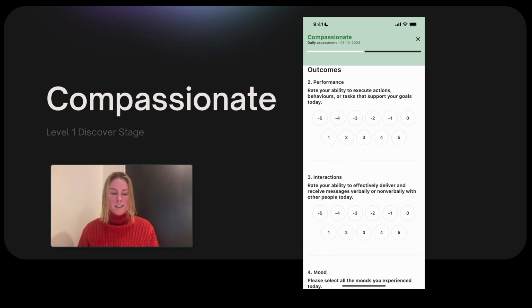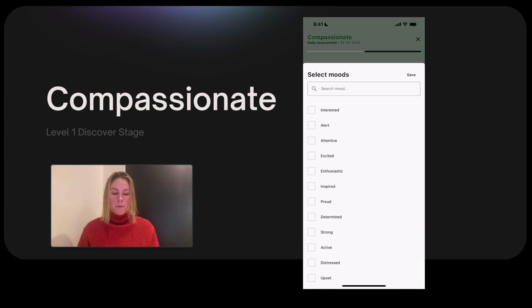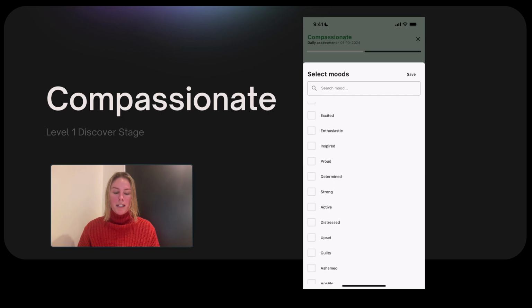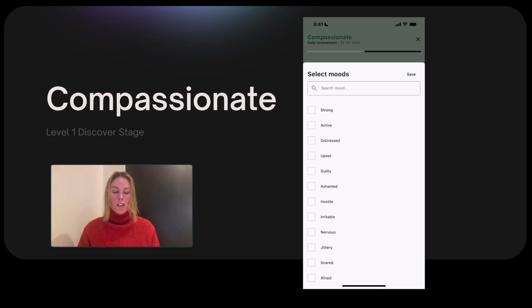Okay, performance. Pretty good. I think there's always still room to improve, so I'm going to put myself at a 3, which I'm pretty happy with. Interactions, 3. And then mood, interested. I would say, I was thinking about this with being excited and enthusiastic today. Sometimes my enthusiasm and excitement can be a little confused with being nervous or distressed, and so it's sometimes important for me to parse out, is it really on the more negative or the positive side?